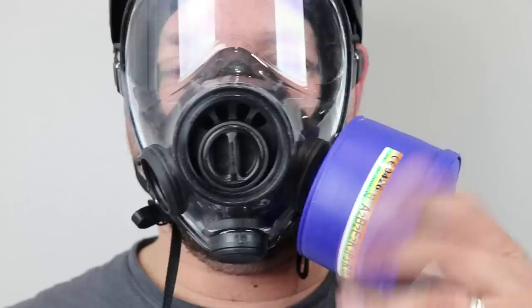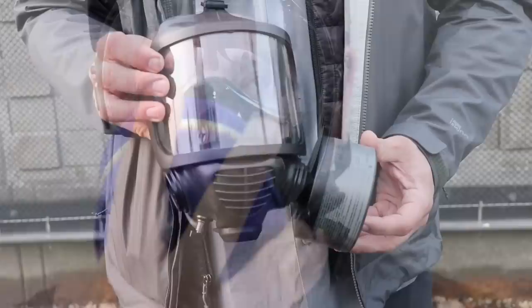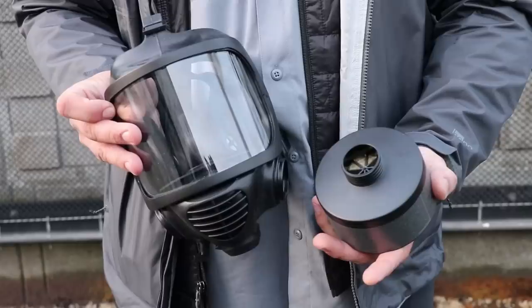This is important for professional users. With this particular mask, I was testing it with the MIRA Safety mask and filter, which it was all tested with, and it's a true CBRN gas mask.